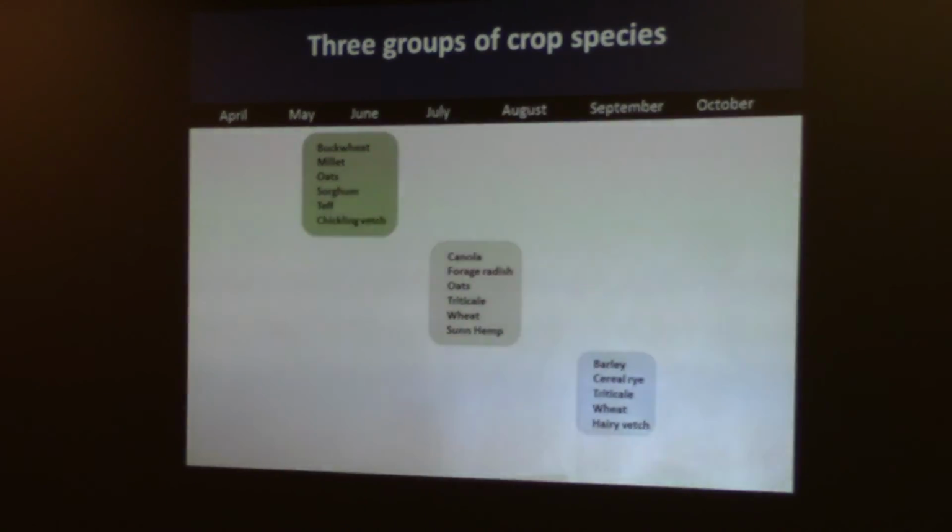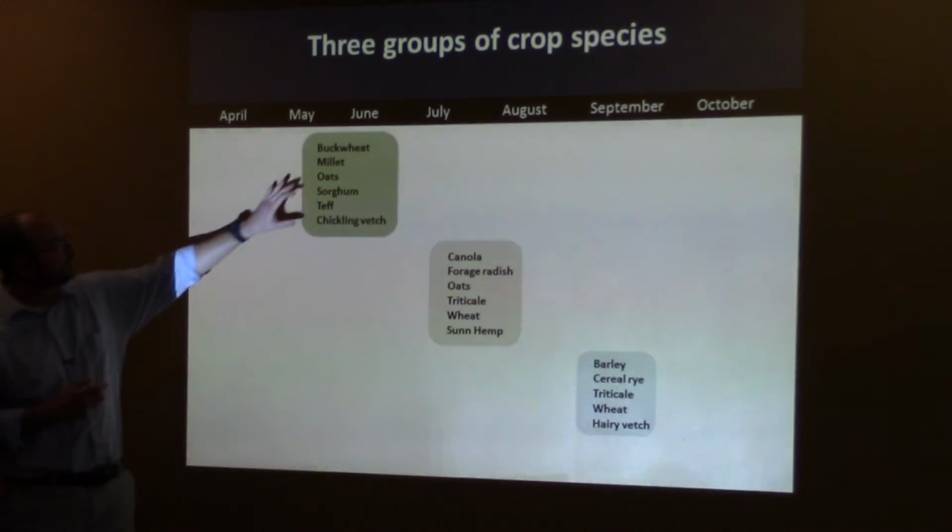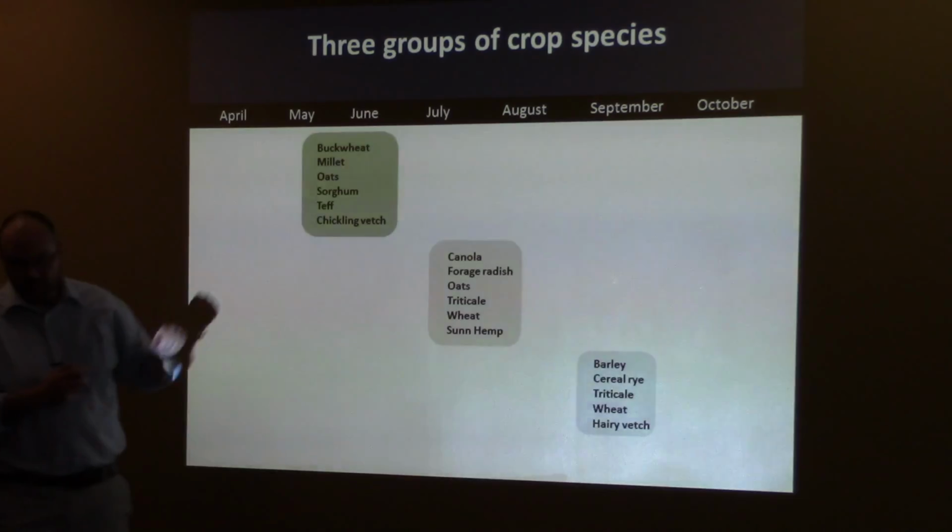So these data come from an experiment that we've conducted in Durham at our Kingman research farm. We basically looked at 3 groups of crop species. So you can see the 3 different groups here. They're all targeting different planting times.